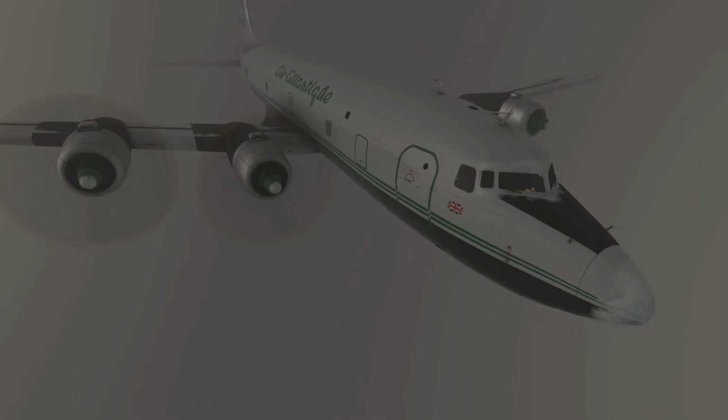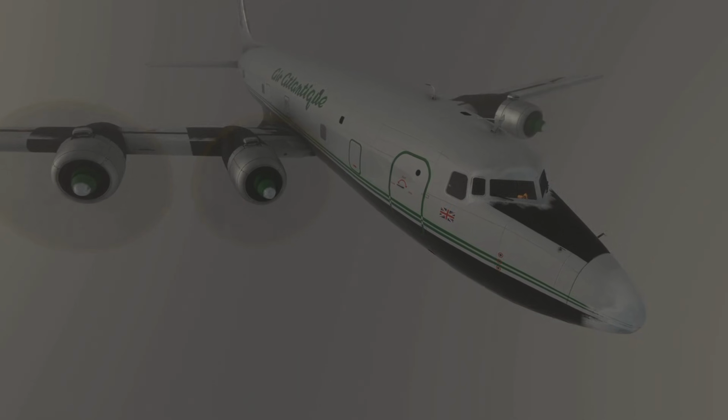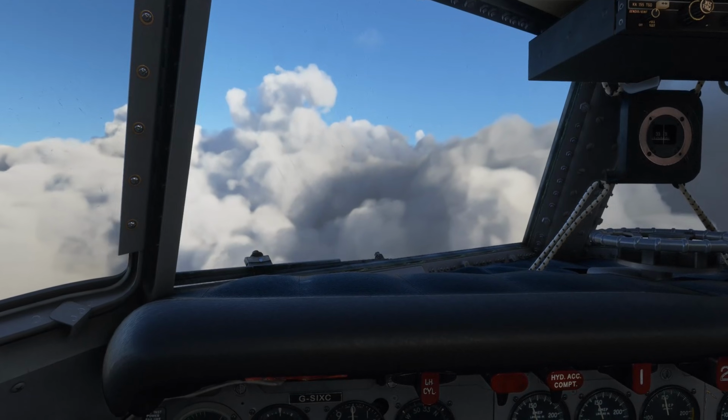Back at level 135, 655, Irish 2831. So welcome back to the cockpit.